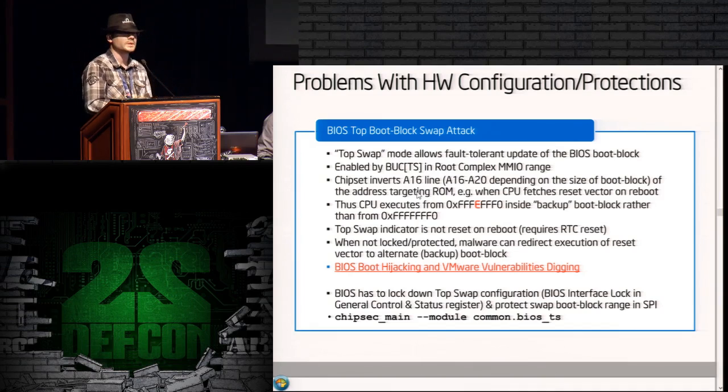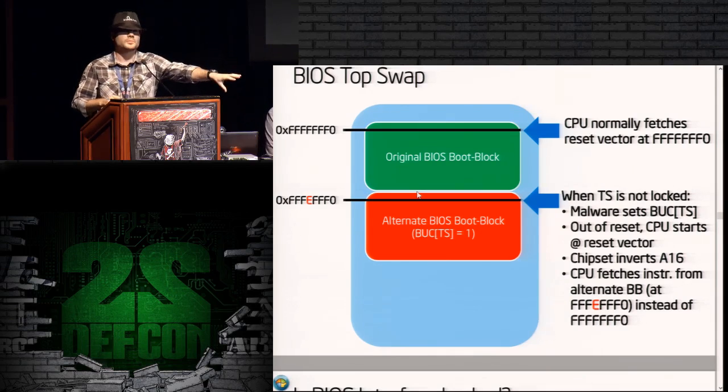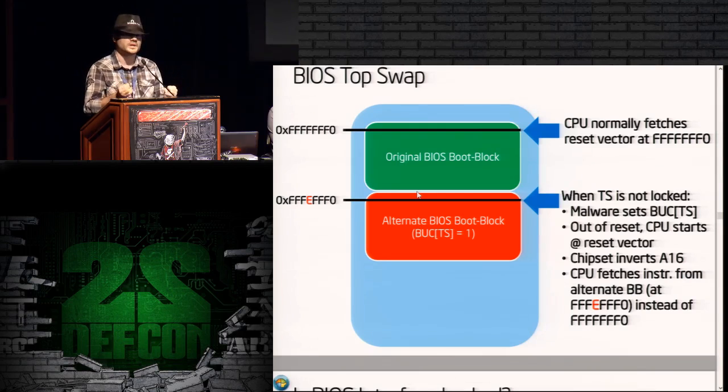So normally, the CPU, after coming out of reset, starts fetching instructions from the last cache line below 4 gig, at the FFFFFFF0 address. That's the reset vector. However, in order to do a fault-tolerant update, there is a mechanism that allows you to switch where the reset vector is, basically which block this reset vector will be executed from. And to show that in a better picture, the topmost picture is the original boot, and the bottom part of the slide is when this top swap mechanism is enabled.